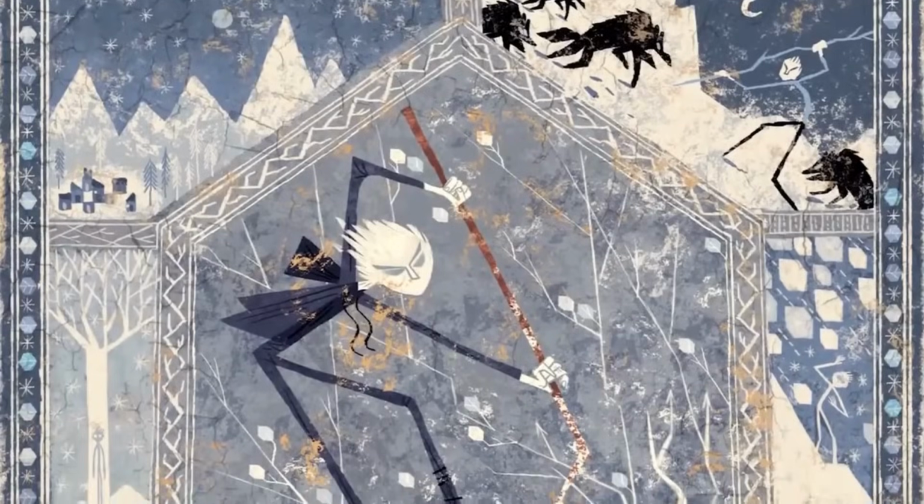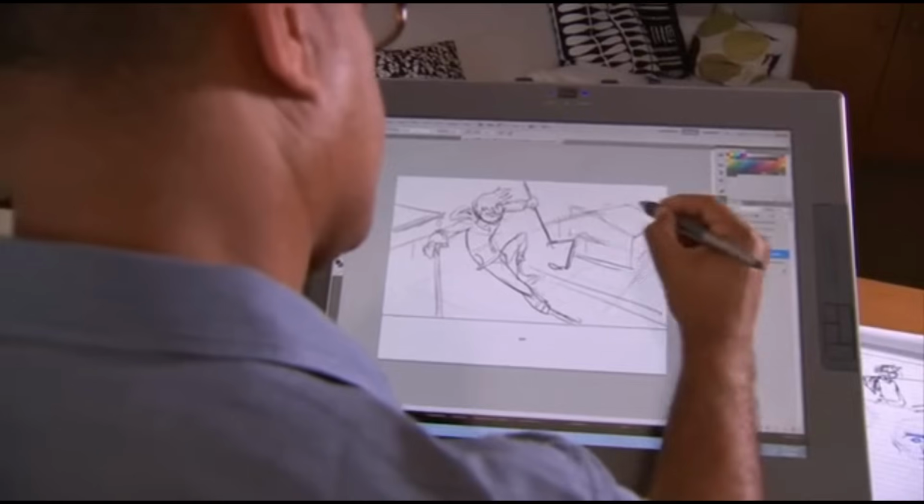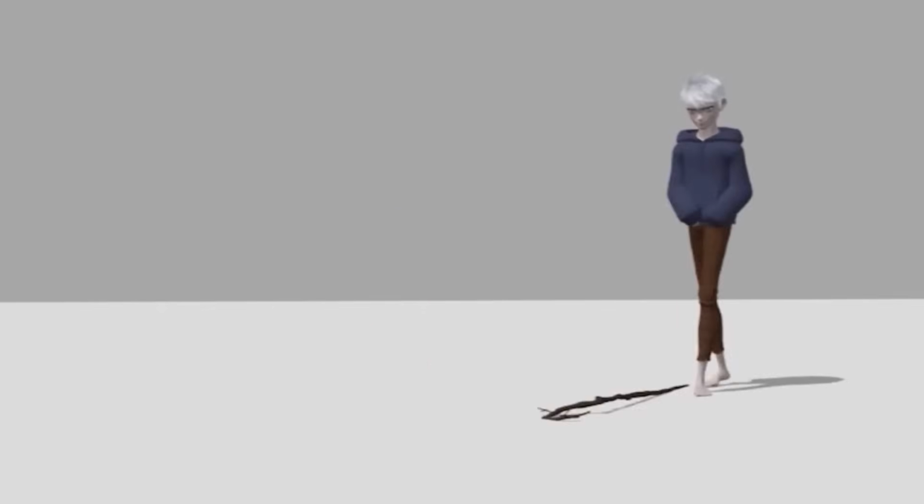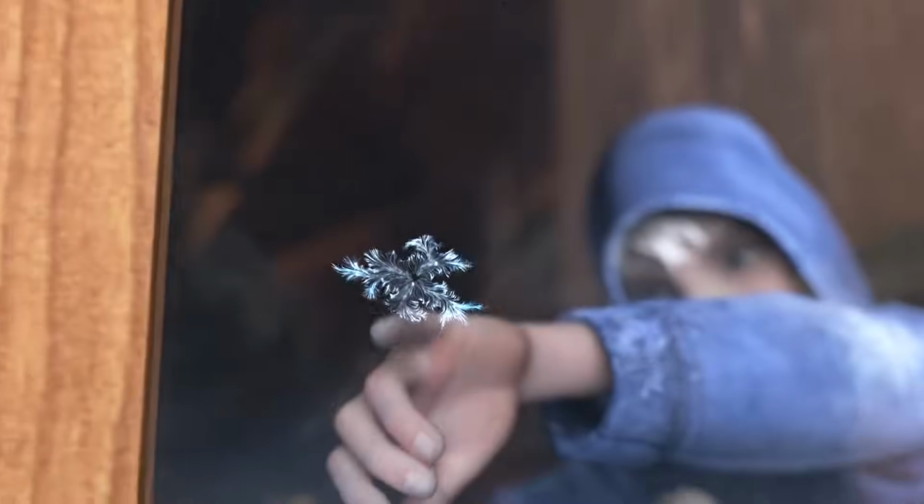Now, to come up with the character, they went through hundreds of designs. After initial sketches, they modeled him in 3D to figure out how he would move. And with this movement, they started working out his ice touch.